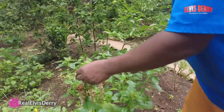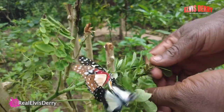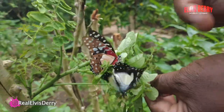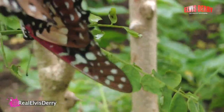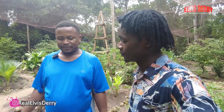This is a mating pair. You see, male and female together. Look at the abdomen. Amazing. You see how they hang? So they're mating. Yeah, they make babies. They need to make more babies. After mating, they lay eggs. Butterflies lay on special plants, not any plant.